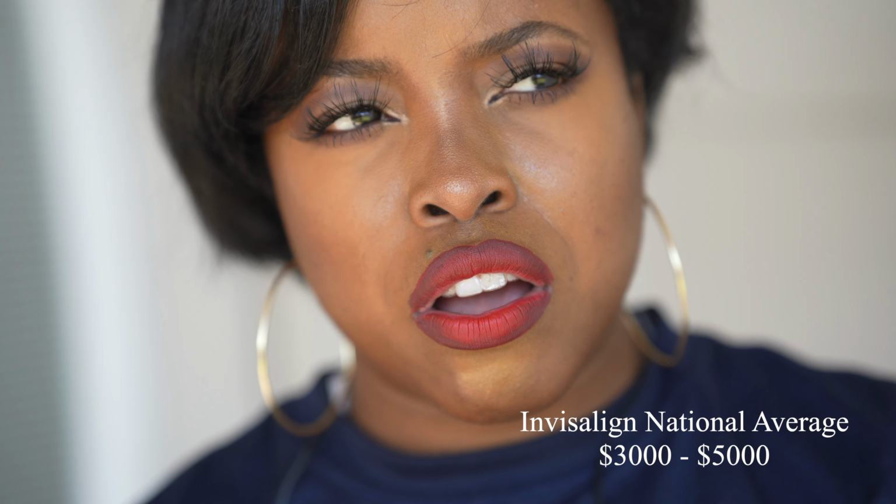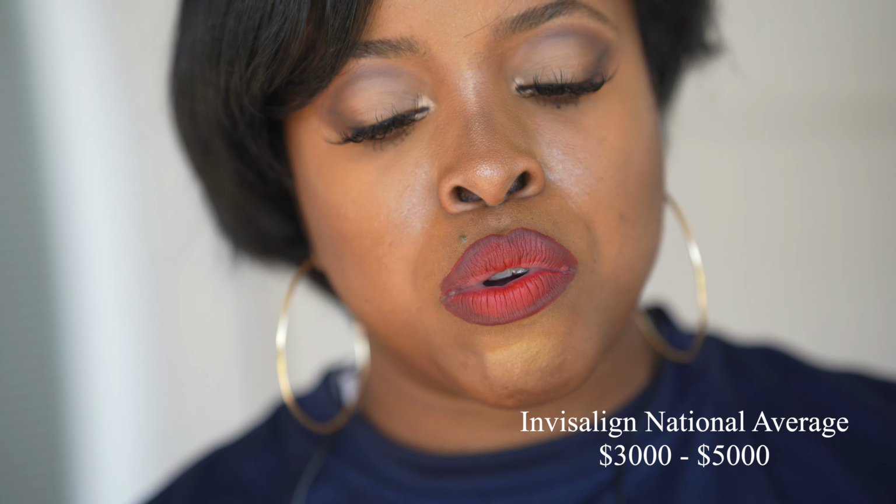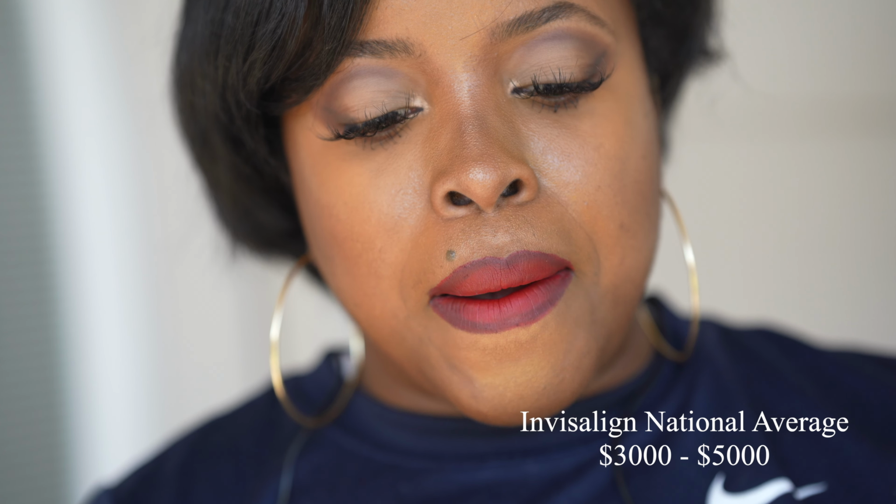So it can cost anywhere, I believe, from like $3,200 to, I think on the high end, about $4,000 if I remember correctly. Your dental office is going to likely offer you options in which you can pay for it, and your insurance may cover a portion of it as well. My insurance covers about half of it, and the remainder I paid for out of pocket.